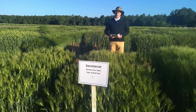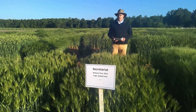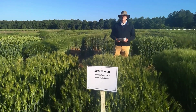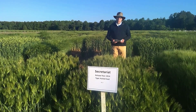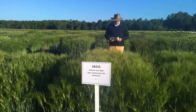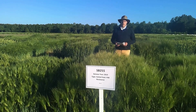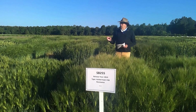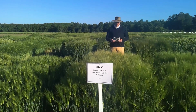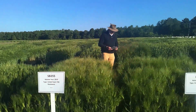So in Virginia, because of our humid environment, we have lots of disease problems, and so the program must breed for disease resistance as well as yield. And Secretariat is one of those varieties. It was released in 2014 and has very good disease resistance and high yield. The most recent feed barley release is SB 255. One of the major disease problems in the area is Fusarium head blight or scab, and many of the previous varieties we saw are only moderately resistant or susceptible to scab. SB 255, released in 2019, shows a significant improvement in scab resistance compared to the other varieties.